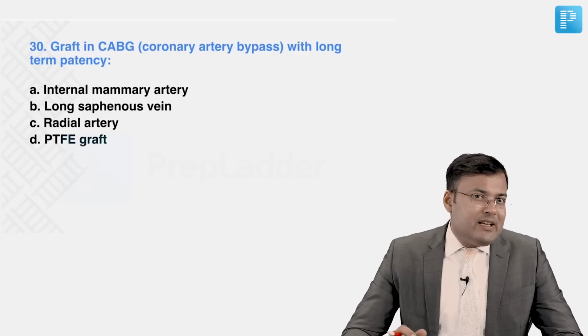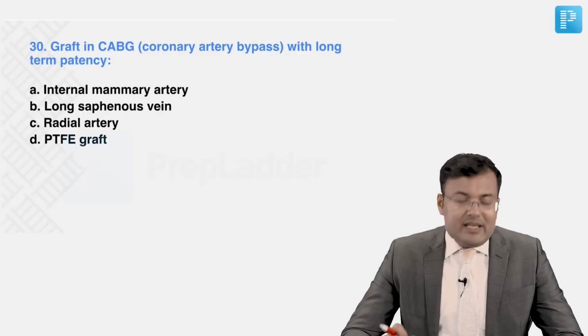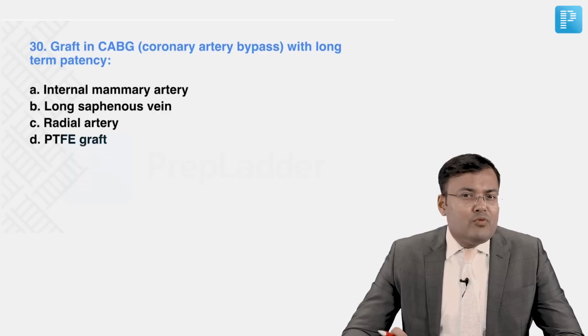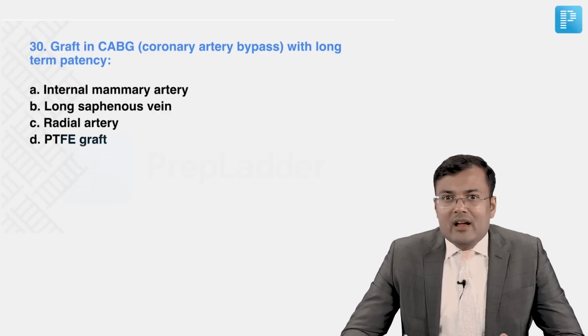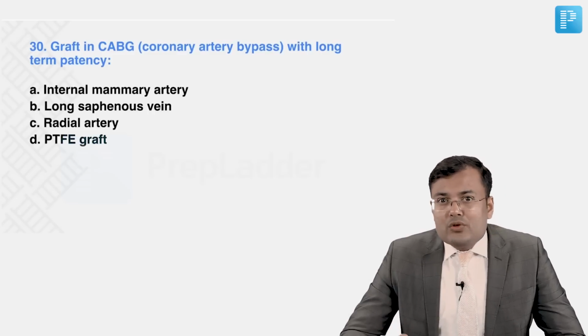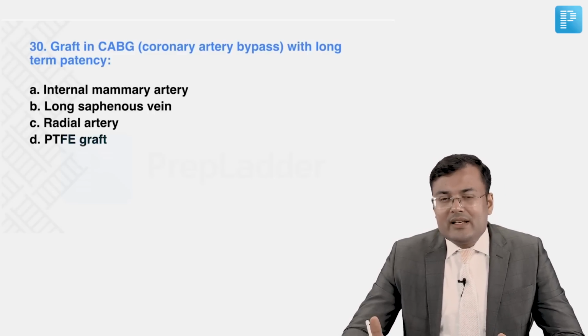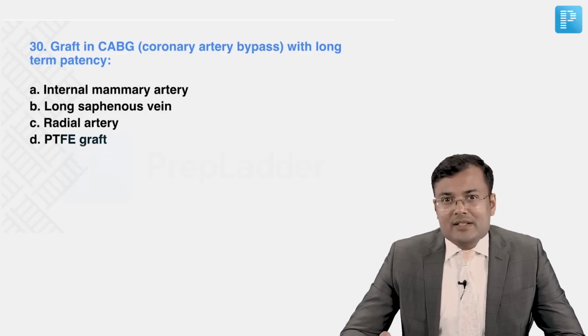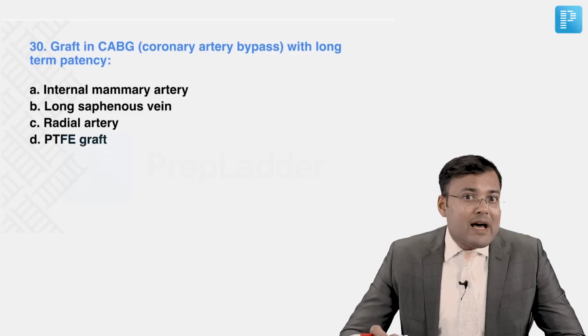Question number 30. Again, it's a repeat question. Graft in CABG with long-term patency. So for long-term patency, which grafts are better? Obviously, arterial grafts are better, and natural grafts are better than synthetic. So two principles for long-term patency: arterial grafts are better than venous grafts, natural grafts are better than synthetic.